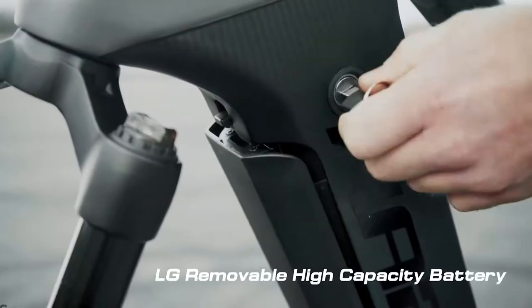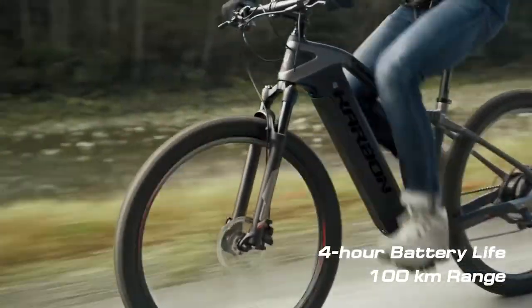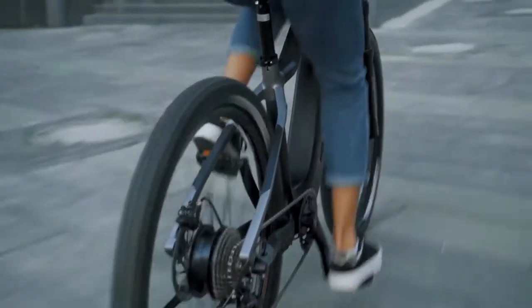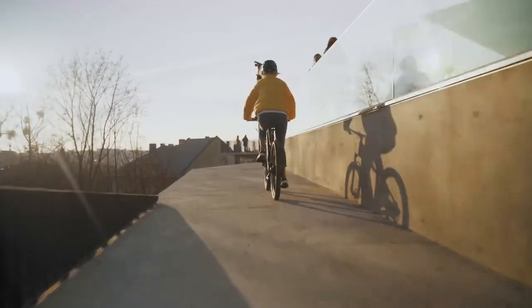The LG 36-volt removable battery provides up to 4-hour battery life with a 100-kilometer range, so you no longer have to worry about long-distance trips. By combining safety and fun for all riders, the 3V Carbon Touring electric bike can take you anywhere you want to go.